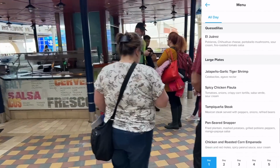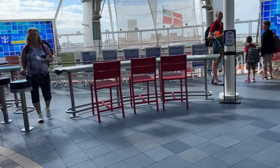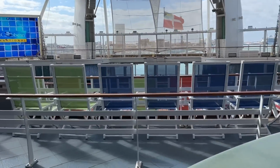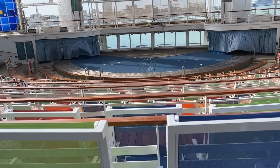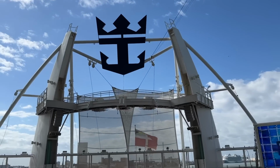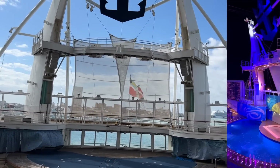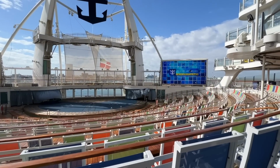Everybody checking in for their muster like good cruisers. And here is one of our favorite spots. This is the Aqua Theater. This is so much fun to see this show. It is a do not miss for sure. Lots and lots of entertainment back here. Usually lots of tightrope walking and acrobatics and aerial acrobatics. It's amazing.